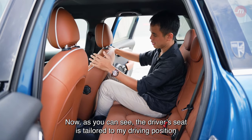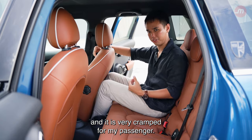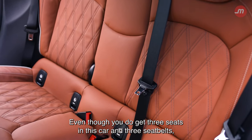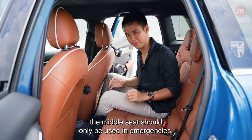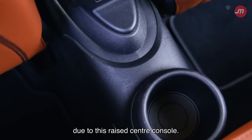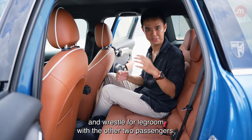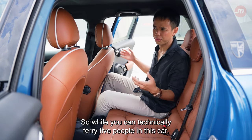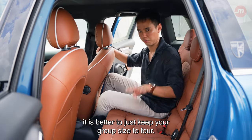Now, as you can see, the driver's seat is tailored to my driving position, and it is very cramped for my passenger, even though you do get 3 seats in this car and 3 seat belts. The middle seat should only be used in emergencies. You do not get any leg room at all due to this raised centre console, meaning the middle guy will have to jostle and wrestle for leg room with the other 2 passengers. So while you can technically ferry 5 people in this car, it is better to just keep your group size to 4.